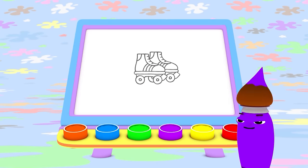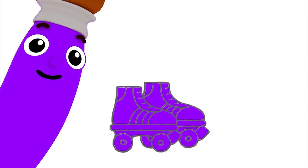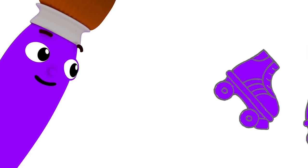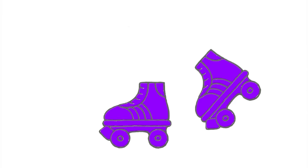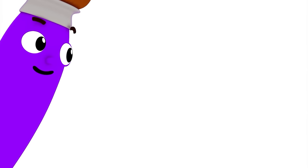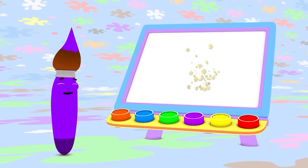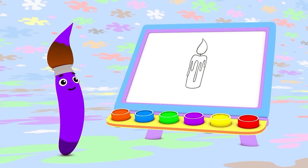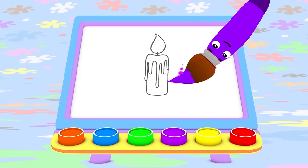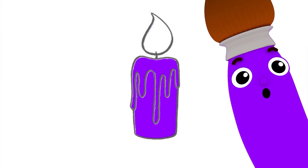I know! Roly-poly roller skates! Whoa! Those purple roller skates go fast! I can use purple to paint a candle, too. Watch this! Pretty purple candle!